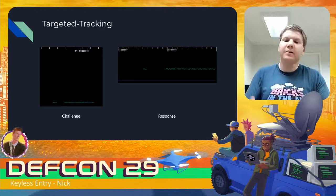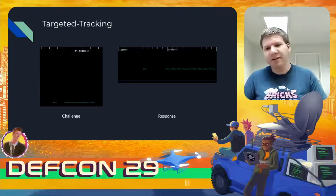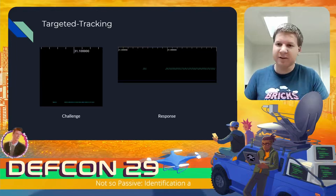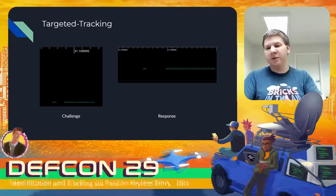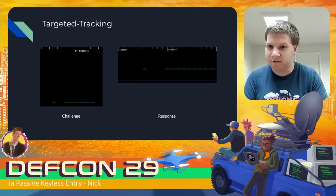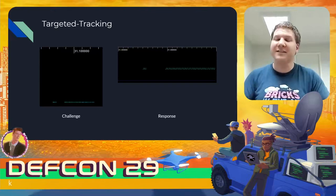In this attack, we are targeting the challenge and response messages, which means it does not matter whether you're using alternative passive keyless entry, alternative four-way handshake or traditional four-way handshake, this attack will work on you. So this is the attack that will track everyone and everything everywhere. Which is great, right? Fantastic.